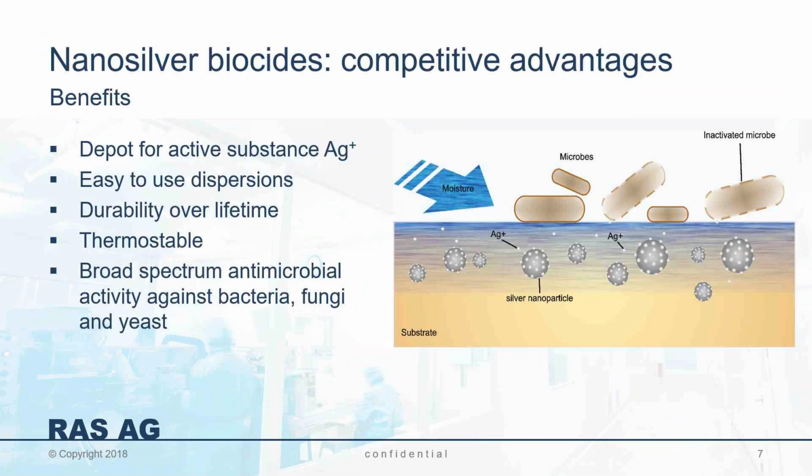The benefit we want is, of course, an antimicrobial surface, an antimicrobial activity, which means you have a release of silver ions from the embedded silver nanoparticles. You see it here in this scheme. We always ensure that the silver nanoparticles are strongly bonded into the material, which might be a lacquer or coating chemistry, or in our case, a polymer textile. The silver ions are released, and those silver ions then kill or inhibit the bacteria or other microbes from growing. And one of the benefits of nanosilver is that having this silver depot from the nanoparticle, you have a lifetime-long activity. This means silver ions can permanently be released from this depot.